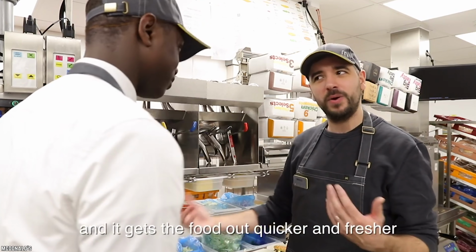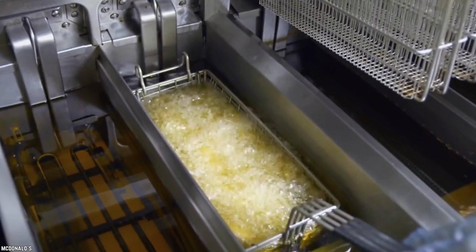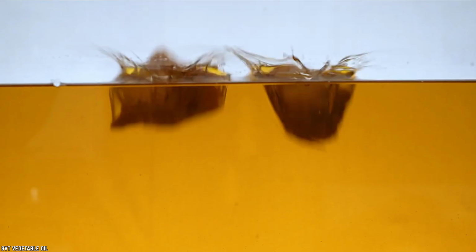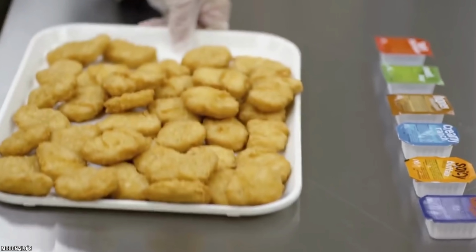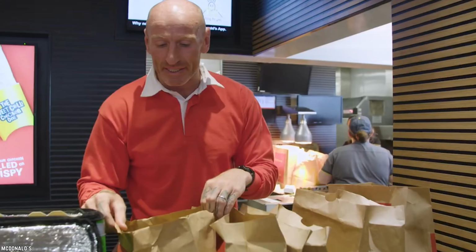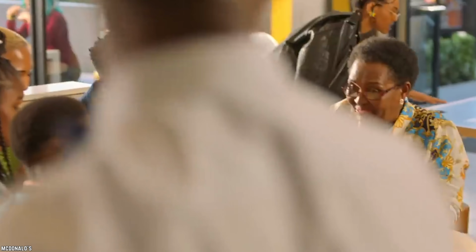McDonald's made a wise choice in 2008 when they switched the type of oil being used in their restaurants to vegetable oil. It's these small changes that end up making a huge difference in the long run. Of course, you still have to be mindful of what you order, as this change won't be the game changer when it comes to your overall health.